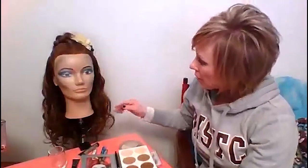Okay, so we're done with that part, creating the scales. Now I'm going to go through and put some eyelashes on her. You guys obviously already have some, so now would be the time. If you want to put false eyelashes on, or if you want to put mascara on, this would be the time to do that. So I'm going to put her eyelashes on, and then we'll go on to the jewels.